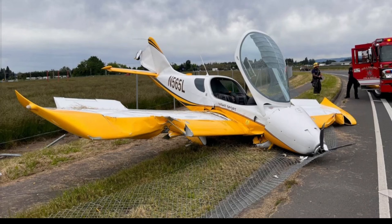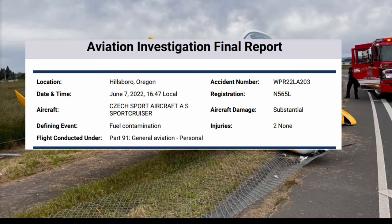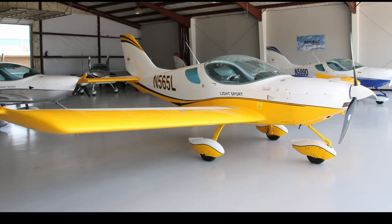We're here in Hillsboro, Oregon, June 7th, 2022. We're going to find out what happened in this NTSB final report. So this is the aircraft here, a Sportscruiser, November 565 Lima. There were two souls on board.